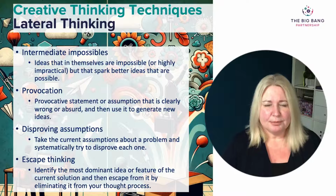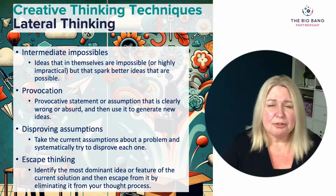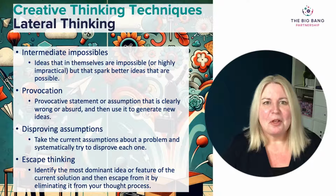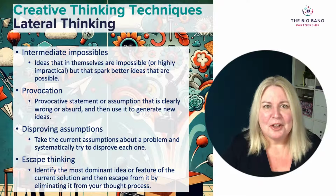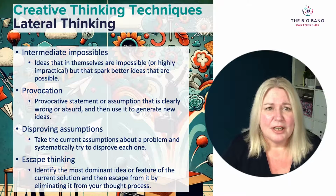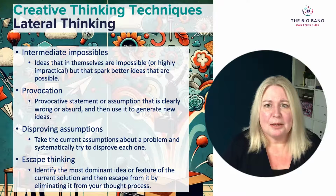If you're interested in lateral thinking, have a look at, of course, all the work by Edward de Bono, who is really the person who created the concept and phrase of lateral thinking, and who really helped make it such a big and important thing that it is today.